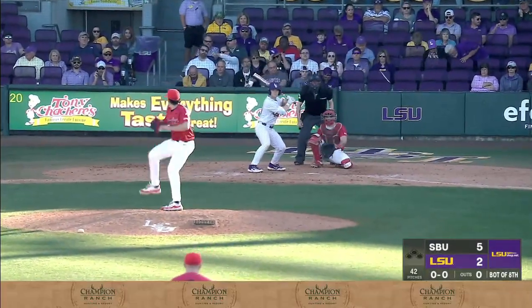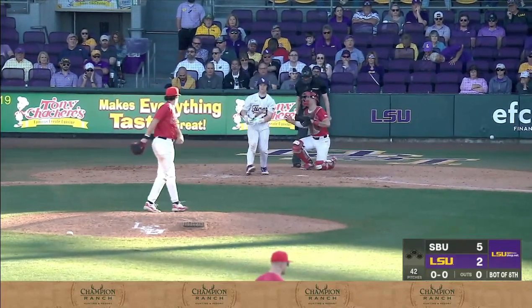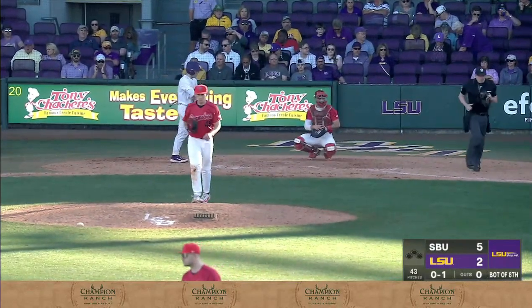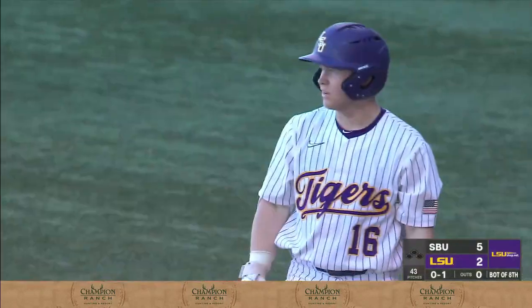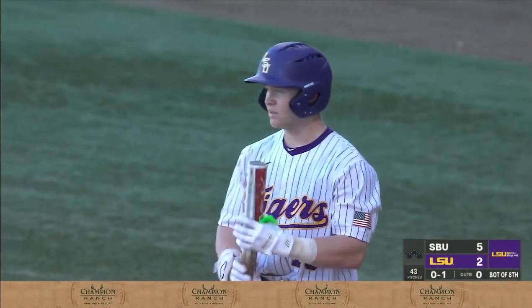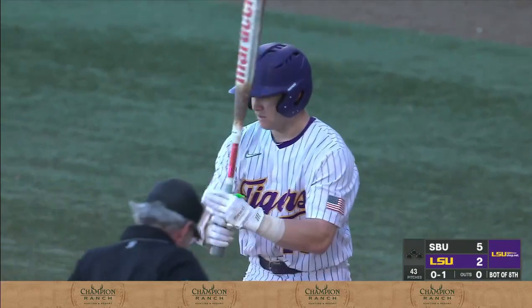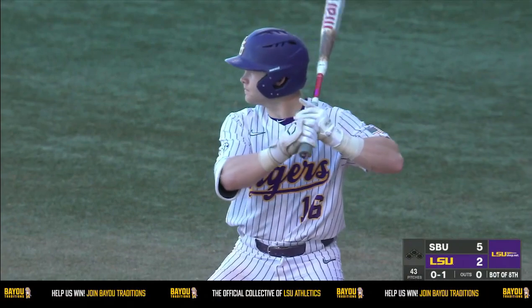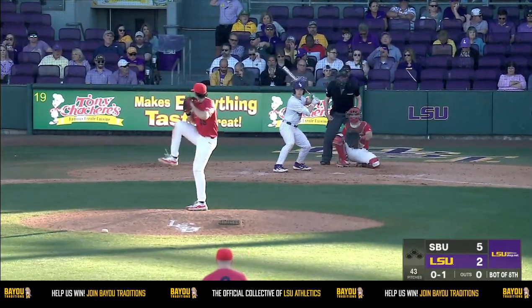In the top of the second, a run in the fourth, and 2 more in the 8th. Stony Brook leads 5-2 over LSU as we head to the bottom of the 8th inning. Tigers will have 4, 5, and 6 due up. Brady Neal will start it off. He fouls off the first pitch from Eric Paulson, the left-handed relief pitcher for the Seawolves, and it's 0-1.